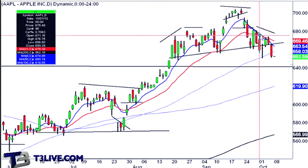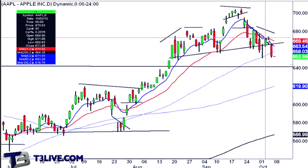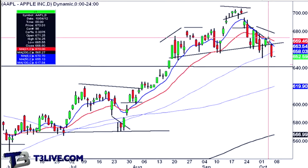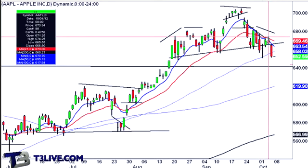And then what happened? The 21-day, that was broken, that was support, became resistance, and you had a small little red dog reversal here, where it went through 671.86, went as high as 674.25. We talked about 674 to 677 as resistance. It rejected it here, proved to be strong resistance. You could have gotten out after a nice tactical long. And then some guys actually got short.